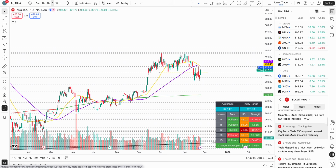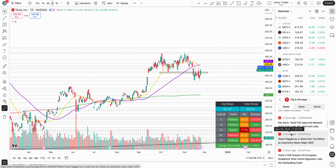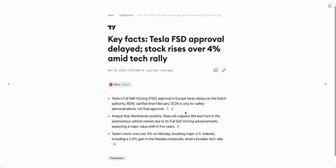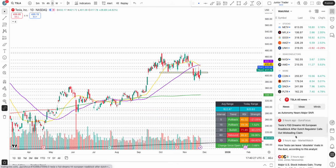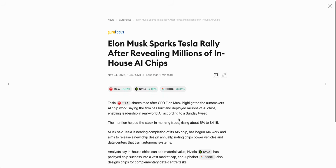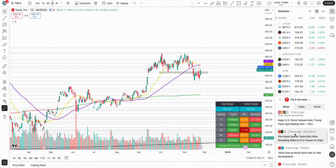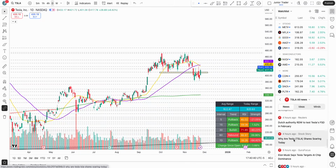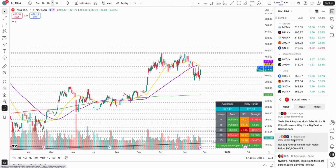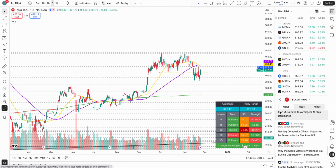And then we had a news item, I don't know if it's reported over here, but Tesla FSD approval delayed in Europe, as the Dutch authority RDW clarified February 2026 is only for safety demonstration, not final approval. Anyways, the other one we have is Elon said he is having in-house AI chips now, so that's also looking good. Then we did have a news item somewhere else I read, that Tesla's China sales are the lowest in the last 3 years, but that news didn't really affect Tesla.